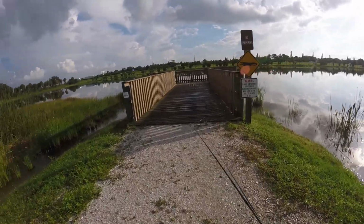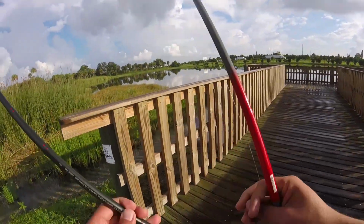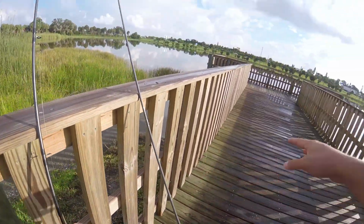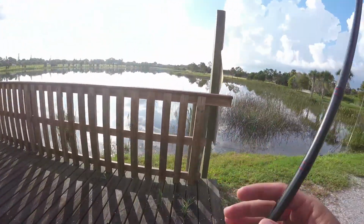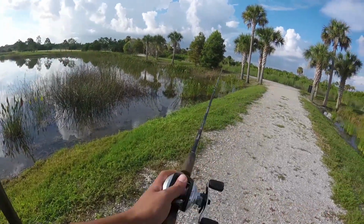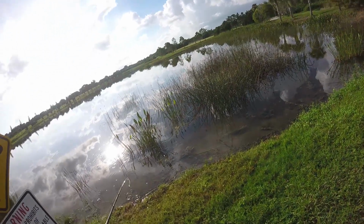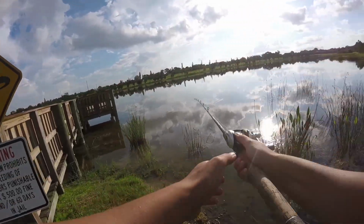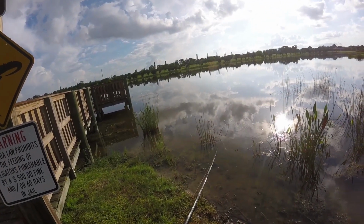I'm actually not in Central Florida. I am right now south of Tampa, just north of Bradenton, off of 75. So you can see the 75 over there. Probably hear the roar in the background. But I've always driven past this place, and I've seen this pond a lot, and was really curious about what's in here. So I did some research, figured out what it was, and found out that you can actually fish this pond.